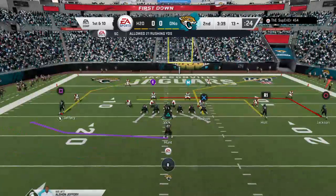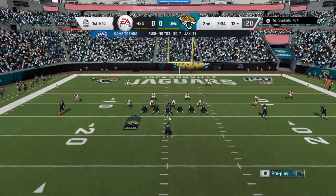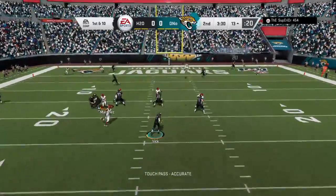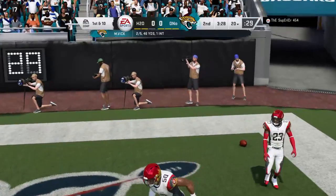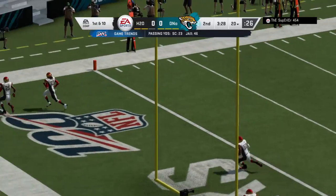Not really any offense for them to speak of here in this first half. Maybe that's what they needed, that big play. Yeah, it seems that maybe everything changes right there. They've been a little slow out of the gate. We've seen that. But that one big play, that could spark a big burst right here. My goodness, it'll be a disastrous loss on the play.